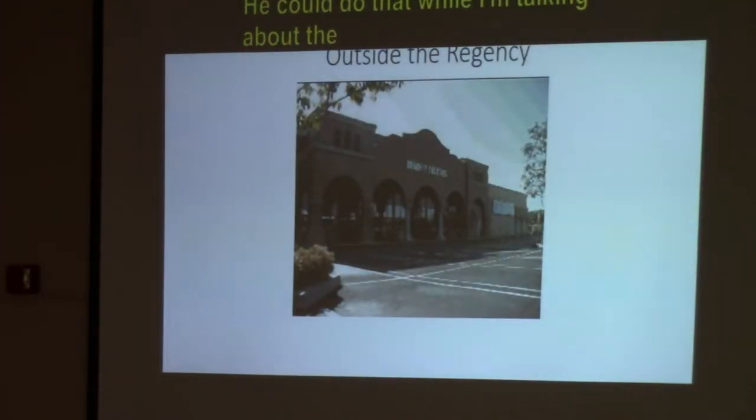So this is what the front of the Regency looks like. I've never seen it with no cars.